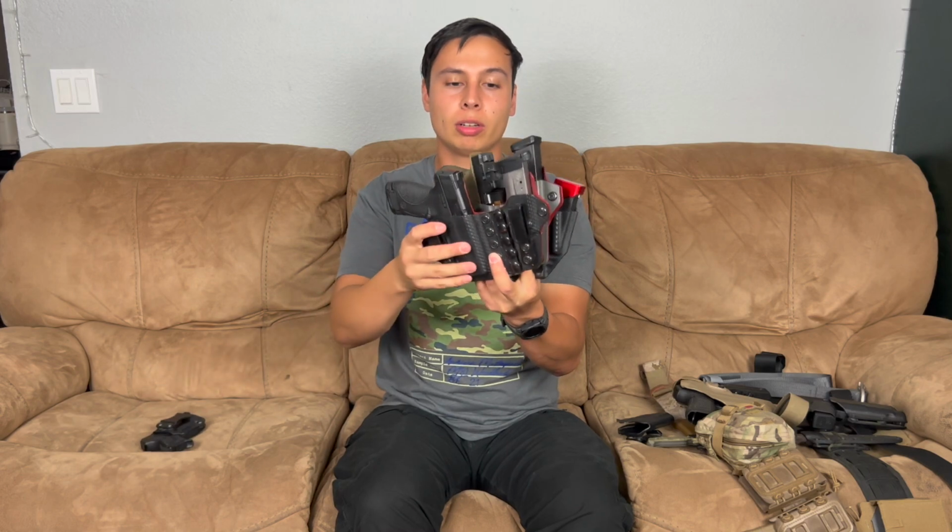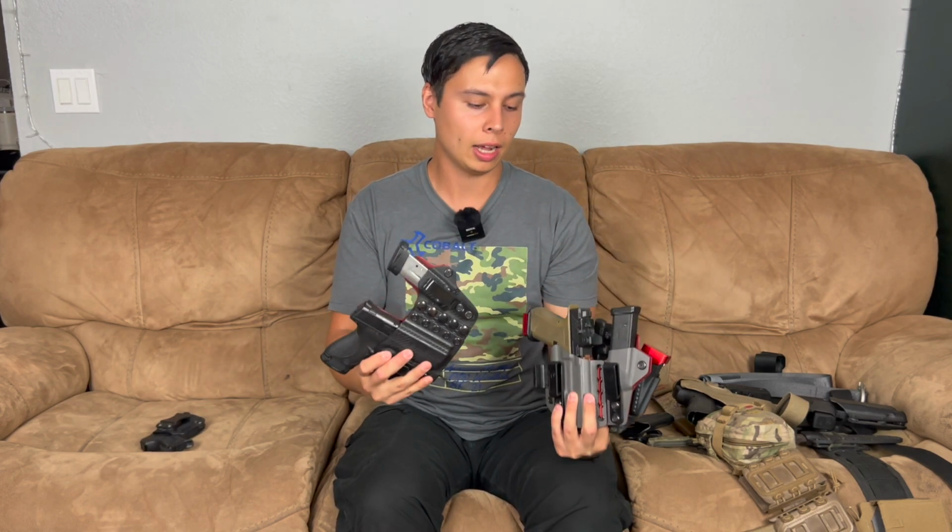But these are really the only three 9mm concealed carry guns I've bought in the last 7 years. And I think that's saying something because I buy a lot of guns, but I keep it pretty simple with my carry guns. I know there's a lot of people that buy new carry guns almost every month or every other month, and they're constantly buying holsters and stuff.